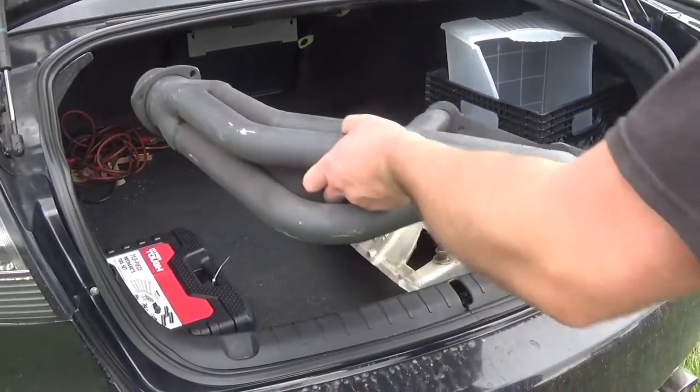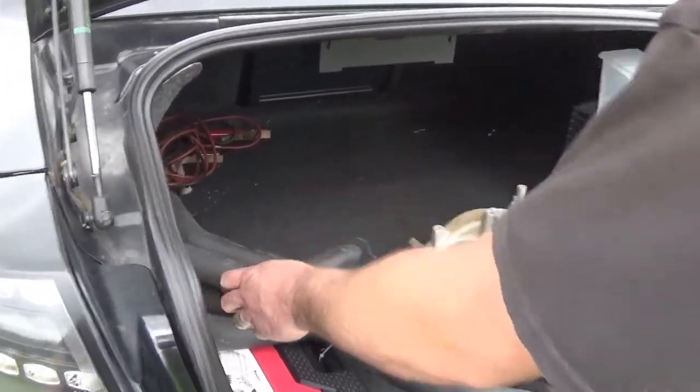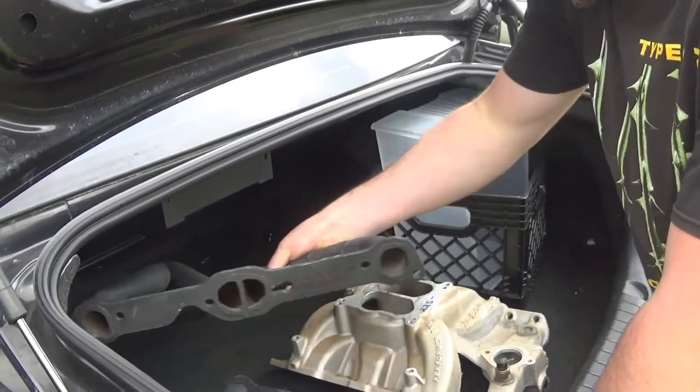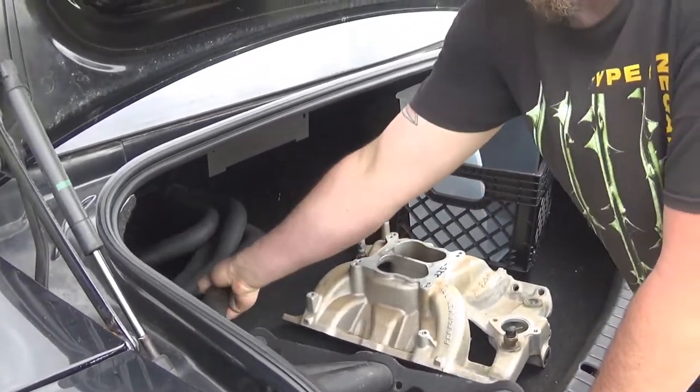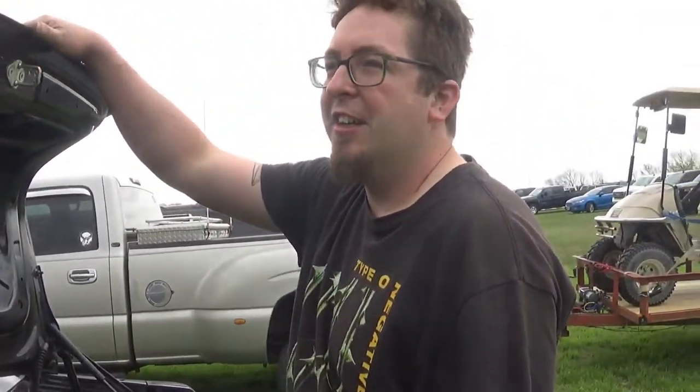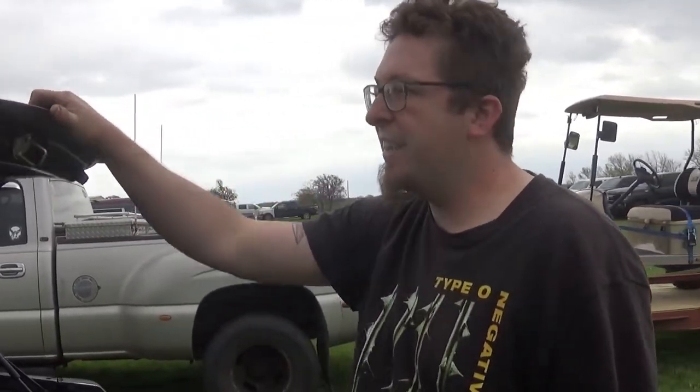Okay, so I picked up a Performer RPM. Not like I needed another one, but anyway. And these are first-gen Firebird headers. So I'm gonna give those a shot and see if they'll fit the truck. No G8 parts though. So while I'm up here, I'm gonna search the marketplace.